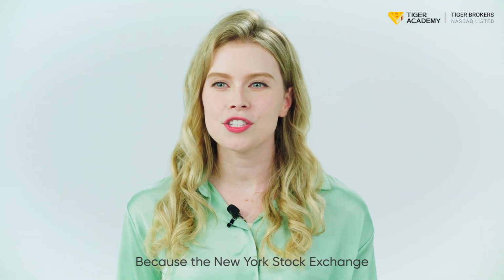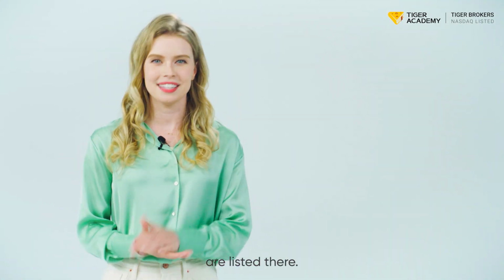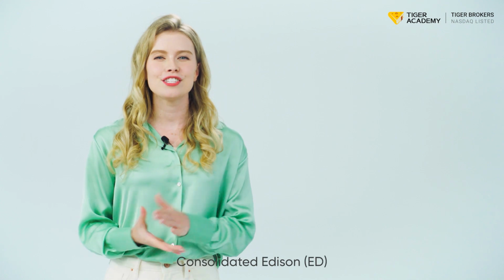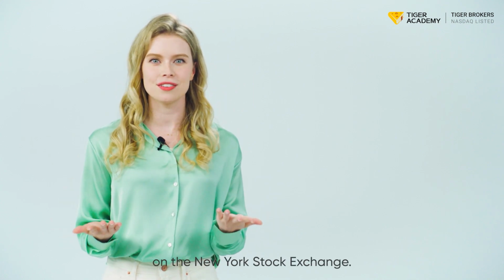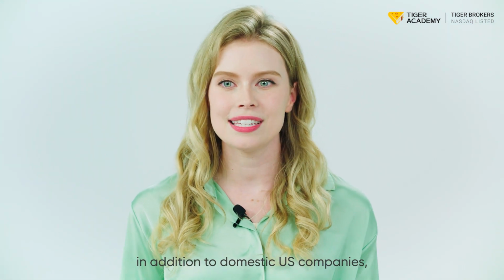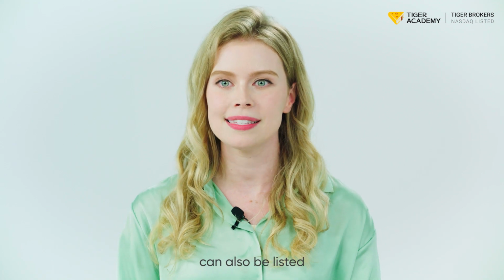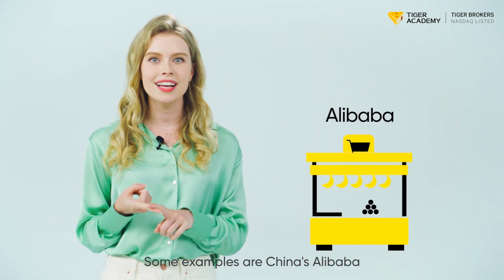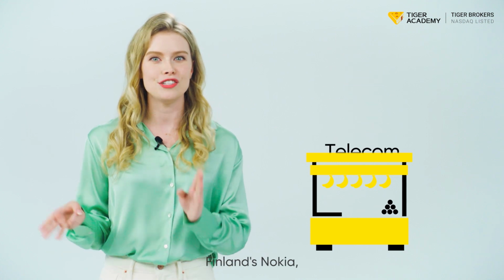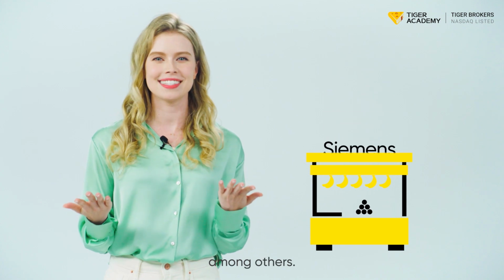Because the New York Stock Exchange is the leading US stock exchange, many of the oldest companies are listed there. For example, Consolidated Edison is the longest listed stock on the New York Stock Exchange. Of course, in addition to domestic US companies, qualified foreign companies can also be listed on the New York Stock Exchange. Some companies are China's Alibaba, China Telecom, Finland's Nokia, Japan's Canon, and Germany's Siemens, among others.